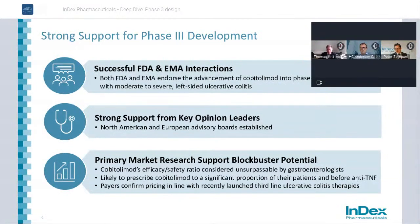But with those positive phase 2b data, we started our path towards phase 3, and we had successful interactions with both FDA and EMA, the US and European regulatory agencies that both endorsed that we now move into phase 3. And the study design that Thomas will present was, we came up with that in consultation with both these agencies, which means the study can serve as basis for marketing approval in both the US and Europe. So this is for a global approval, the study we're doing.